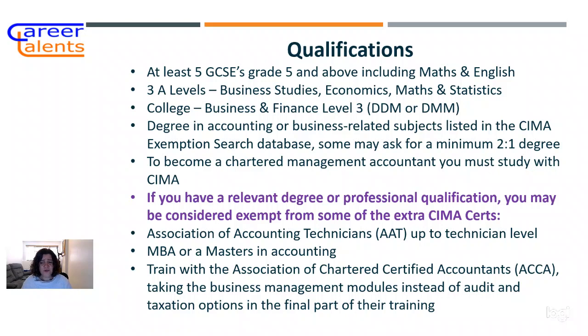And you can train with the Association of Chartered Certified Accountants, the ACCA, but you would then take the business management modules instead of the audit and taxation options as part of your final training. So you make sure that you study those business and management elements. Vital.